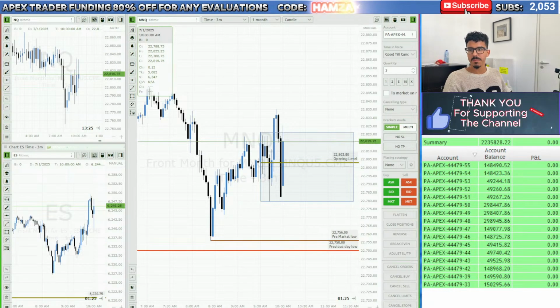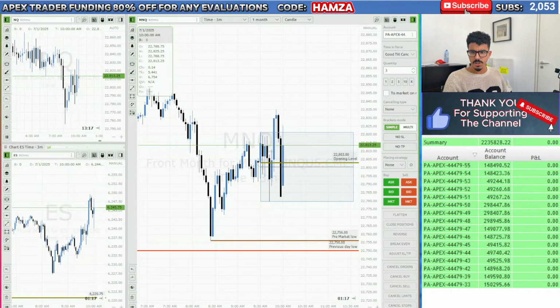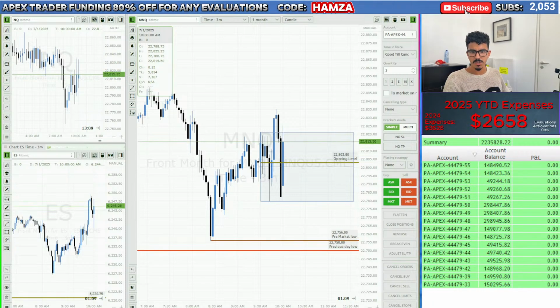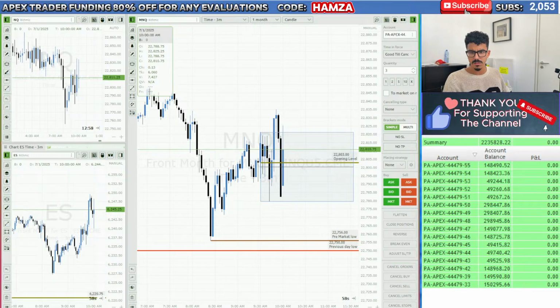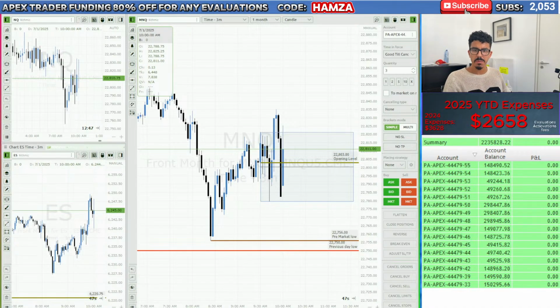Let me see our Discord here. We have the news update. JOLTS openings actual 7.769, forecast was 7.3, so much better. So there are more jobs appearing. ISM manufacturing actual 49. Construction spending is lower. New orders index actual 46, a bit lower.